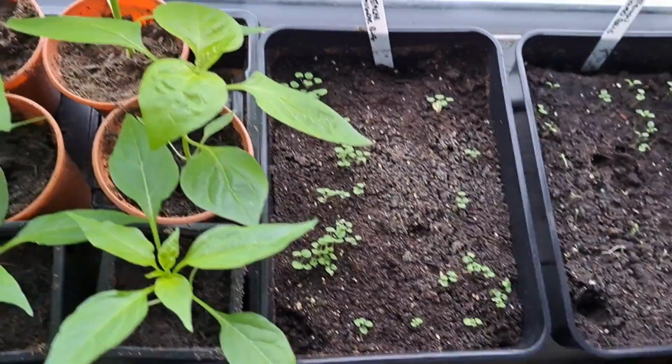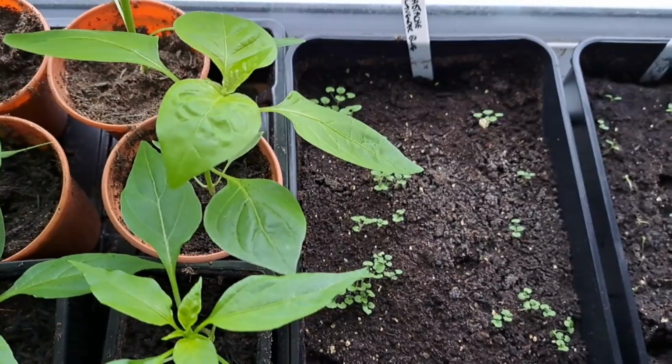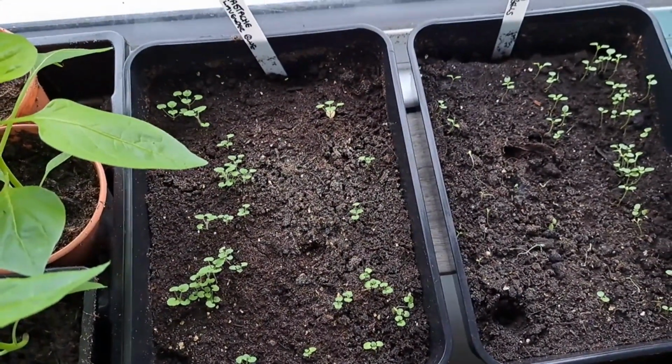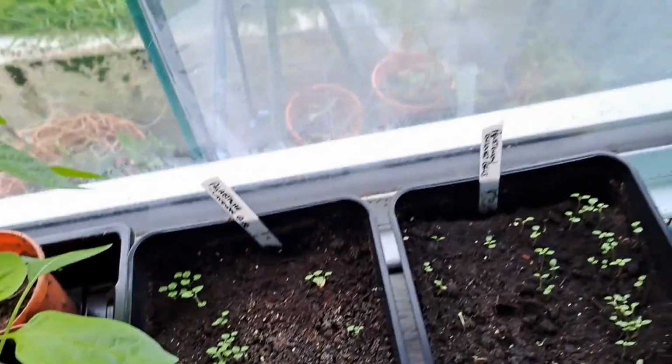Another little tub with some Agastaki seedlings. I'll be planting them individually into cells at some point, but they look a bit small still. And then over there we've got some penstemons as well, which I'll be doing the same with. Oh, and I germinated my tomato plants.